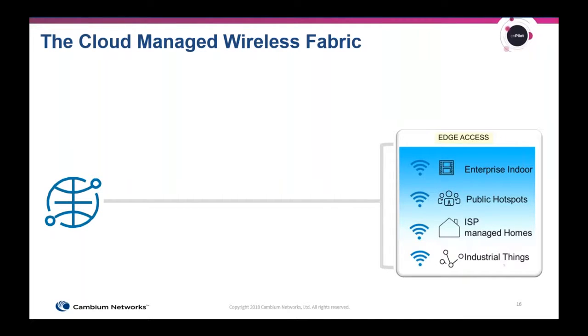So if you look at all of these deployments, and you step back from just cnPilot, obviously cnPilot is the edge access from Cambium. It allows you to bring wireless connectivity at the edge to the indoor enterprise, outdoor hotspots, and to the ISP managed home.